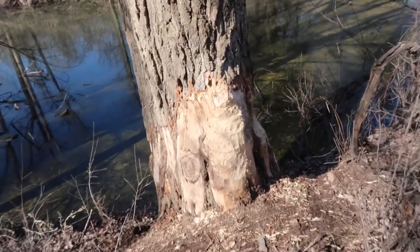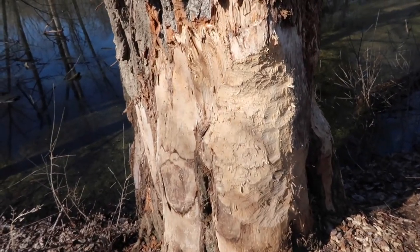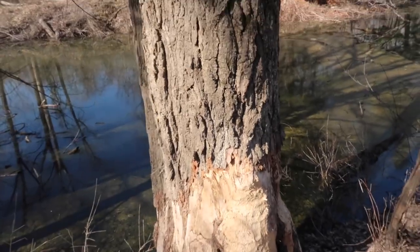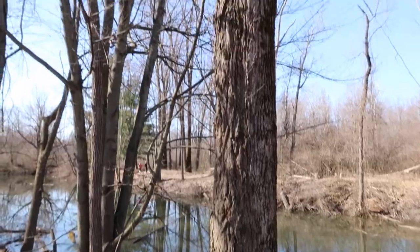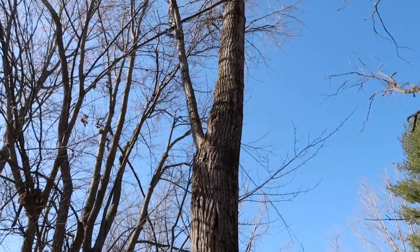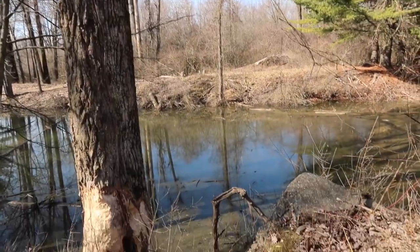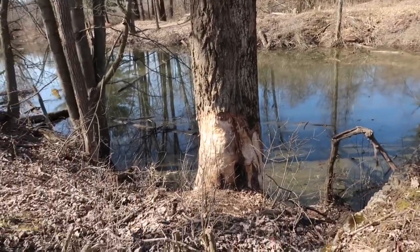All right, so we just came upon this tree, and it almost looks like there's a beaver trying to bring it down. You can see the chew marks. I don't know what he's thinking, because this tree is pretty big. The water right there. Well, I guess we have to wish him luck.